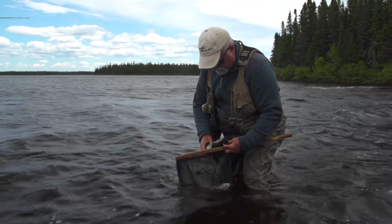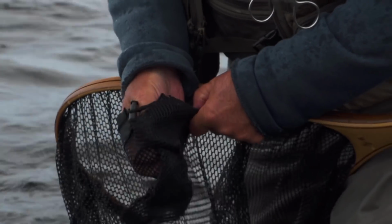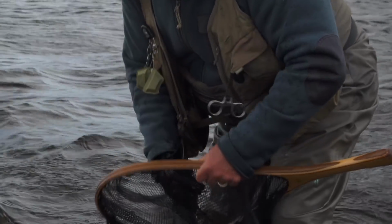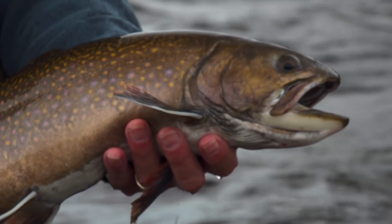and my special glove. This is made from the same mesh that my net is. It's a catch and release mesh. It doesn't hurt the fish at all. Now that's what I call a giant eastern brook trout from Labrador on a woolly bugger.